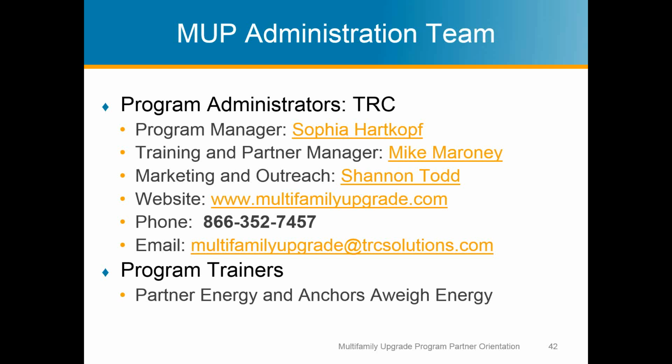And the program website is multifamilyupgrade.com. Go ahead and access that at any point. We've got some basic information about the program up there. But as I mentioned, most of the technical documentation and trainings are going to be on the partner portal. So once you've completed the first steps of submitting documentation, you'll have access to more resources. And you can always reach us over the phone. We have a toll-free number, which is listed here as well.